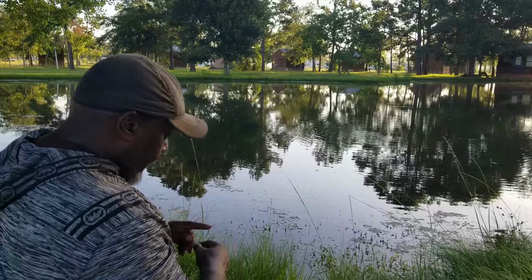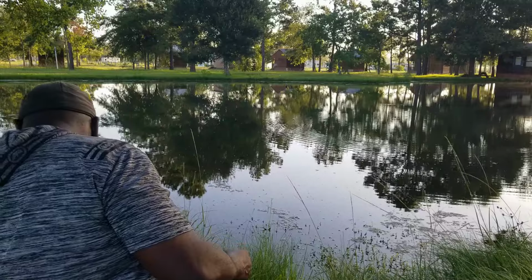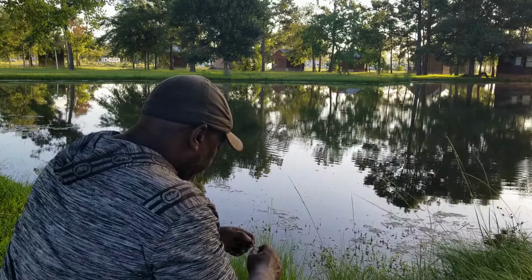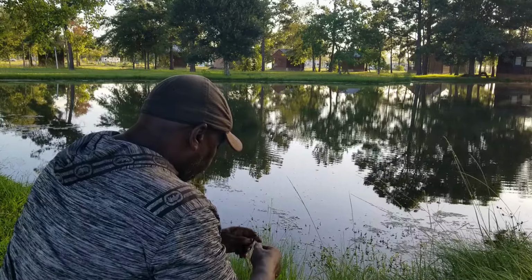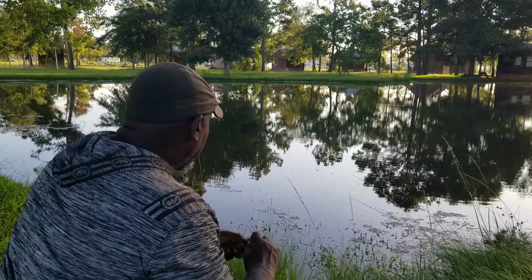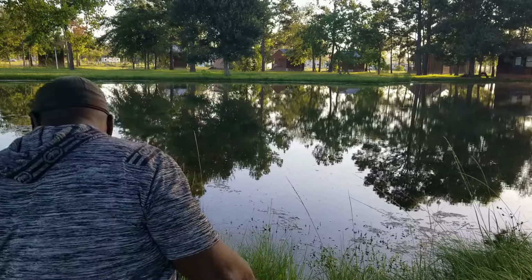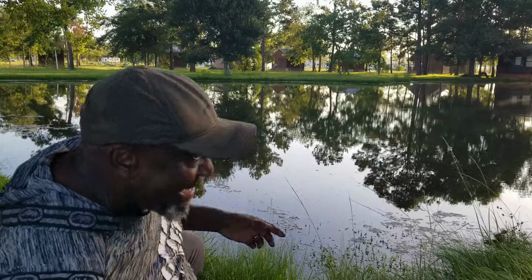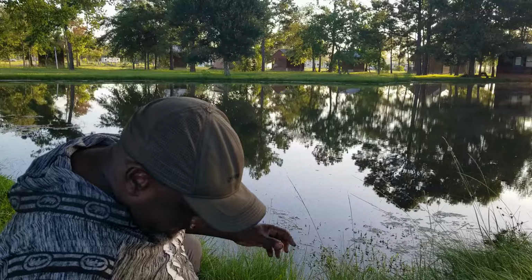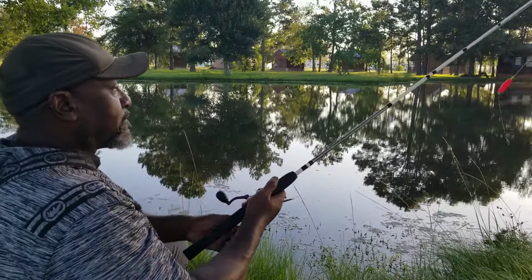My line's all crinkled up. Probably a little weak, but I think this is 8 or 10 pound. Strong enough to keep bringing in these little small panfish. Well, I should keep counting. That's probably about 6 fish I caught. There's no doubt if I stay long enough, I can catch 50, 100.